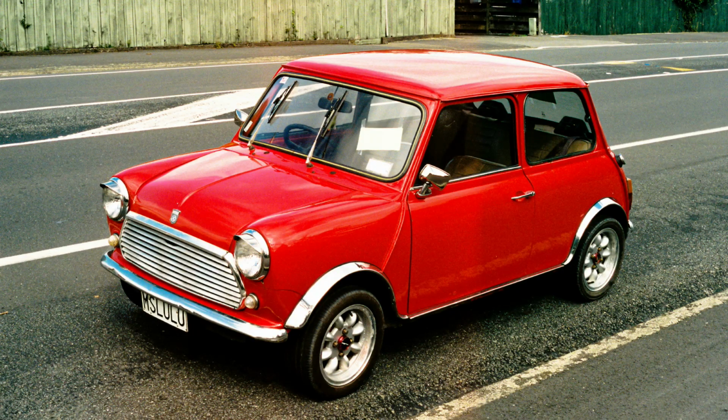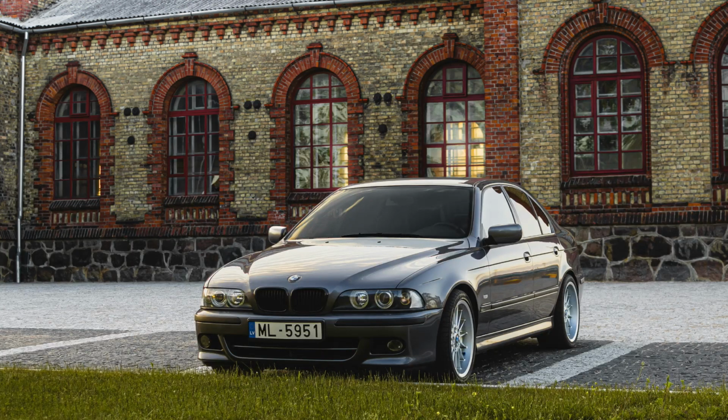Price wise, they start from less than £6,000 at reasonable mileages, and £10k can buy a well-maintained, low-mileage car. With values likely to keep rising, it could be a great time to pick up a British icon on a budget. Next, I'll move on to some BMWs.